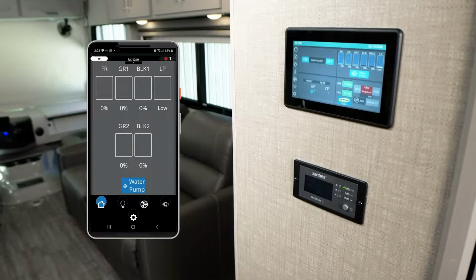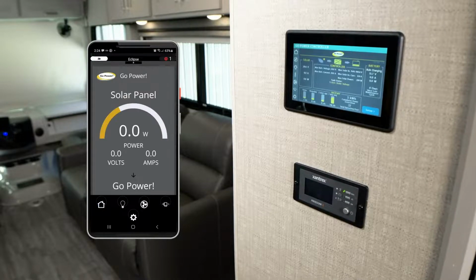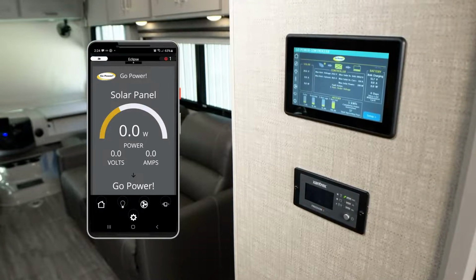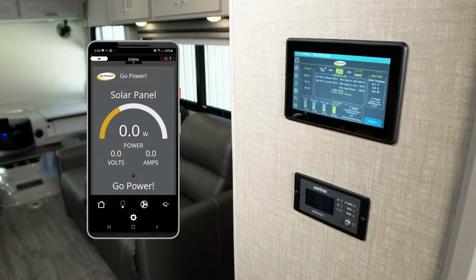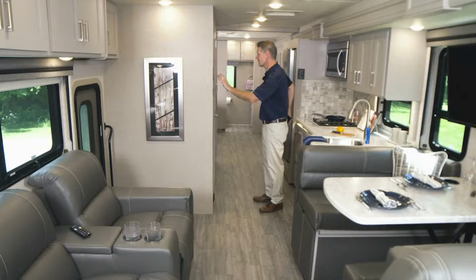Monitor your house and chassis batteries. You can set your auto gen start from here, and you can monitor your solar charging. 10 amp solar charger on here. 100 watts of solar charging comes standard. If you'd like to add another panel, you can. You can pull up your Go Power screen from here. You can also download the app, the Vega Touch Eclipse app, on your phone, and you can monitor and control everything from there. We'll do some of that as we head outside.